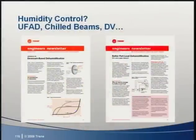for humidity control. Engineers and designers still need to keep a, quote, building physics approach in mind and realize that air temperature alone is not the complete goal of a building interior climate control system. 2 engineers' newsletters are available to help answer these questions. Advances in Desiccant-Based Dehumidification, Volume 34-4, and Better Part Load Dehumidification, It's Not a Pipe Dream, Volume 33-2.